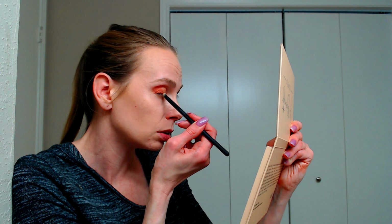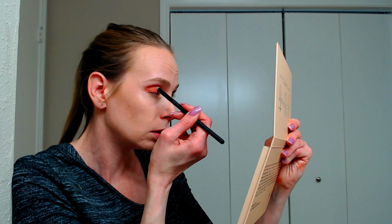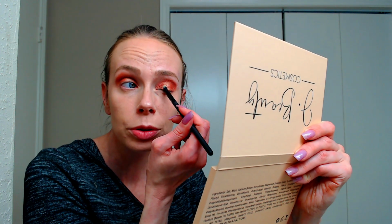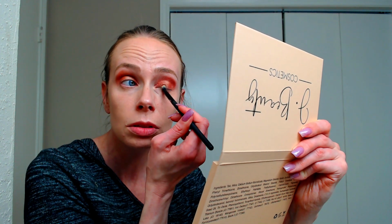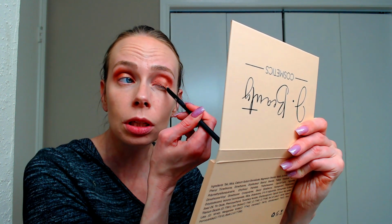This is really bringing this look together. There we go. Wow, there's nice pigment coming off of this. That gold is really, really pretty.